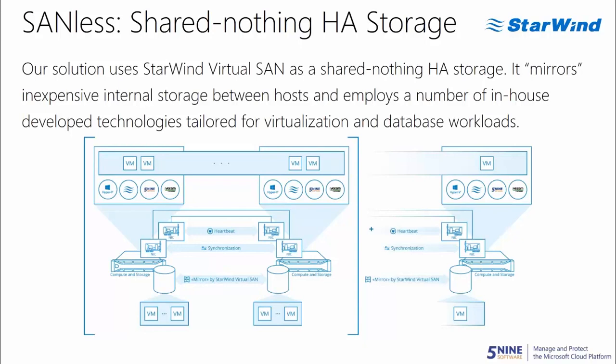We're using StarWind Virtual SAN to be the data mover of our appliance. It will take ownership of the local storage resources on the nodes and mirror them between the hosts, and then present those back to the host as highly available storage resource. This is the foundation for building an HA production environment, and we use it for all hyperconverged appliance deployments.